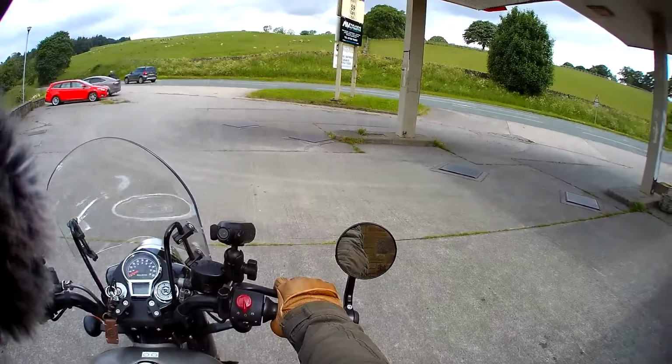Yeah, well, there you have it. It wasn't to be. The Route 59 is closed. So, after a bit of a chat with a couple of guys here, I'm now going to make my way up to Burnsall and get a coffee up there. So let's hit the road.